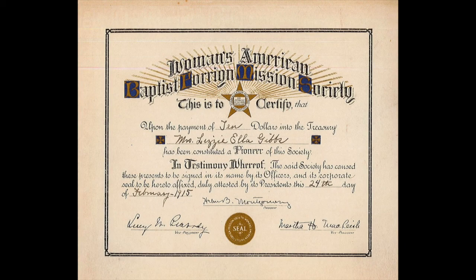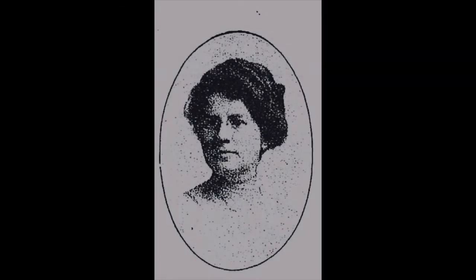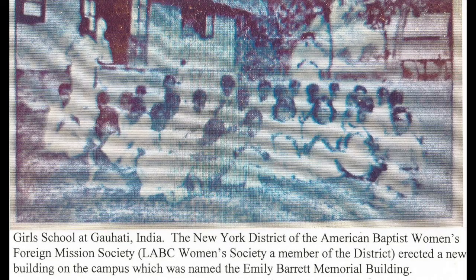Over the course of time, each circle would adopt and support a mission, a missionary field, or a local or regional ministry. In September of 1916, 10 women formed the Emily Barrett Memorial Circle in memory of beloved Mother Barrett, who passed away the year prior. Their first missionary focus would be on the Emily Barrett School in Guwahati, India, and on missionary Elizabeth Vickland, who served at that school.